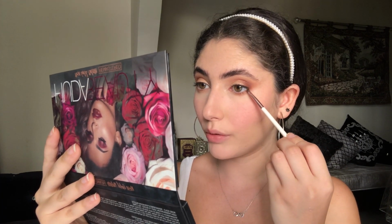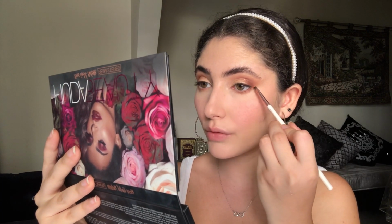So I'm going to show you how to do it with the shadow, and then I'm going in with the gel liner. Whenever you want to draw an eyeliner, you want to hold the mirror right in front of you, look straight, go ahead and apply your product. When you're looking straight to the mirror, do you see where your lower lash line ends? That is where you want to start drawing out your liner.